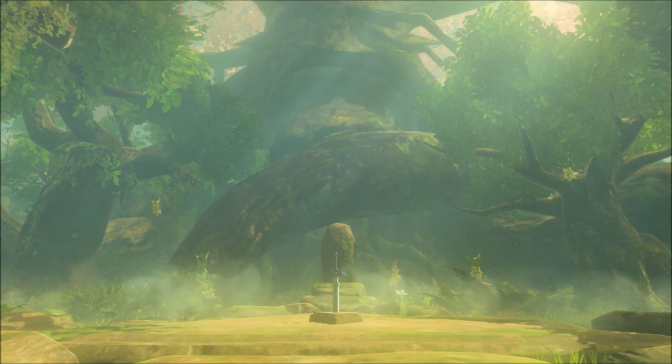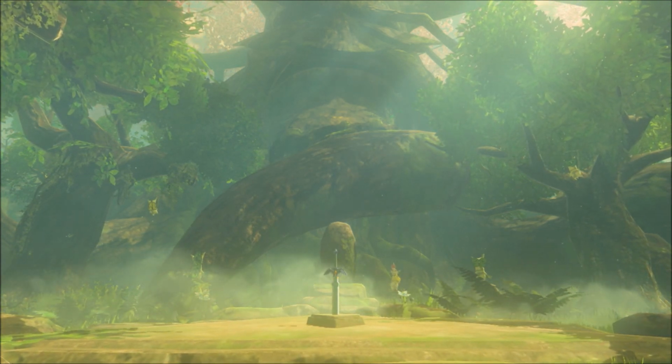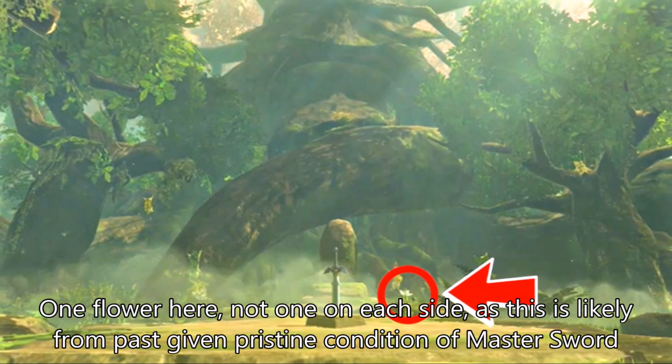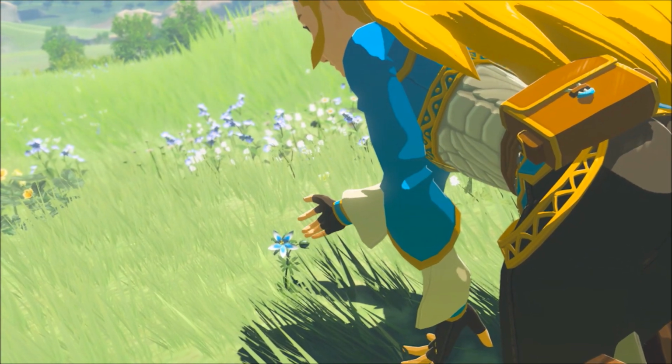Finally, the trailer finishes off with a nice shot of the Master Sword resting in front of the Great Deku Tree, with Koroks all over. We can clearly see the flowers on each side of the Master Sword, and these flowers are the same ones that Princess Zelda was observing and likely picked up.